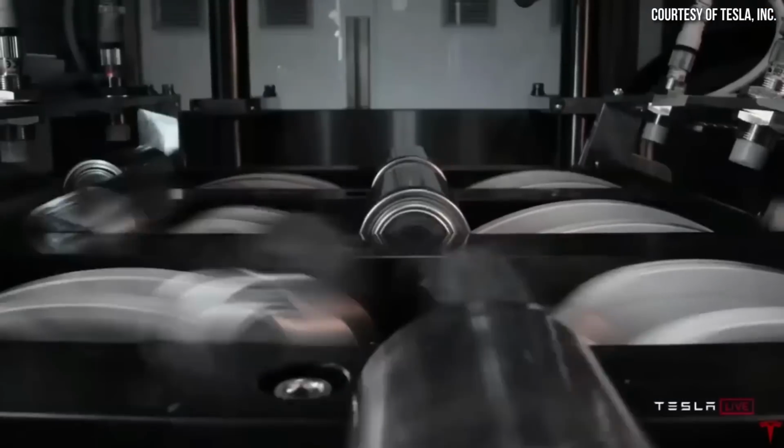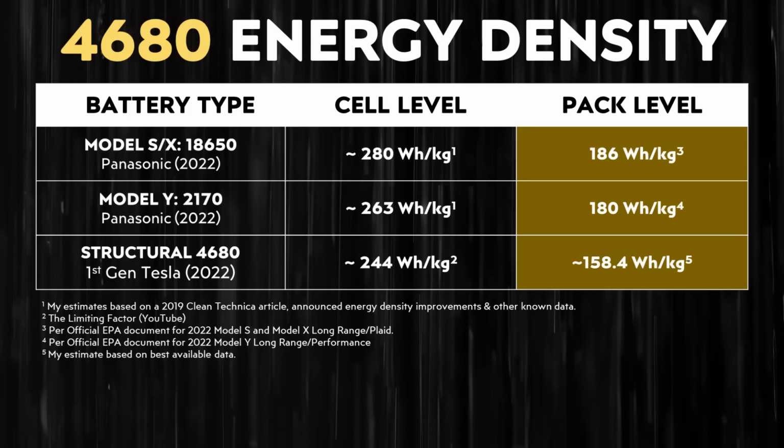4680 first-generation battery cells. For comparison, based on the best available information that I have right now, I estimate that the gravimetric energy density of the Panasonic 2170 battery cells that Tesla puts, for instance, in the long-range all-wheel drive and the performance Model Ys that are manufactured here in North America is right around 263 watt-hours per kilogram. We know from official EPA documents that once you actually put those battery cells into a battery pack, that pack for the long-range and performance Model Y equipped with these 2170 batteries has a gravimetric energy density of 180 watt-hours per kilogram.